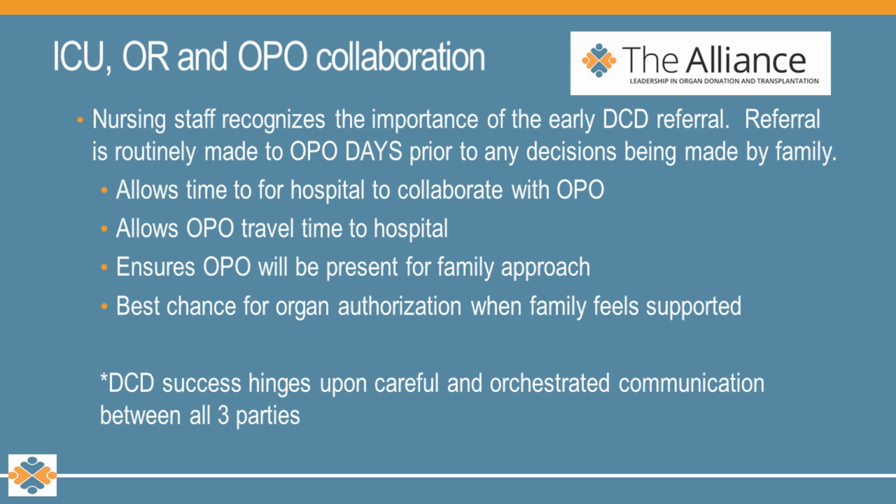Great. It sounds like you have a wealth of experience with a variety of organ donation cases, and we've all heard that they start with early identification and referrals in the ICU. Can you tell us a little bit about your successful processes?